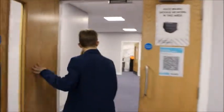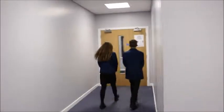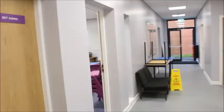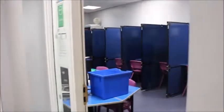This is the main reception area, where parents and carers will come if they have any inquiries. This is the student support area. Here you'll find the Director of Student Support, Miss Parks. There's art rooms and drama studios.